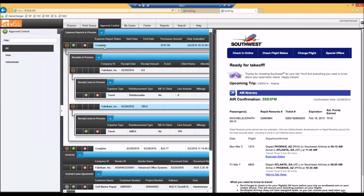So header level approval, that's fine. Or you can go right into the line item receipt. Okay, so easy to do that. Now, what does this do? Well, this pushes it right into GP, just like Invoices did, and it automatically creates the payable transaction entry in GP.